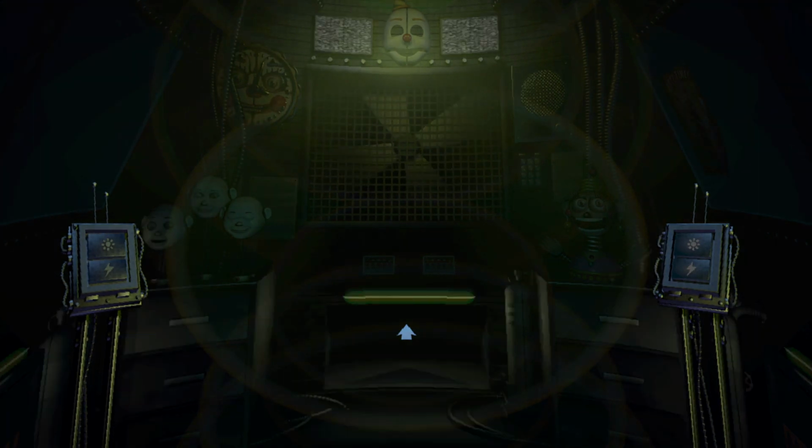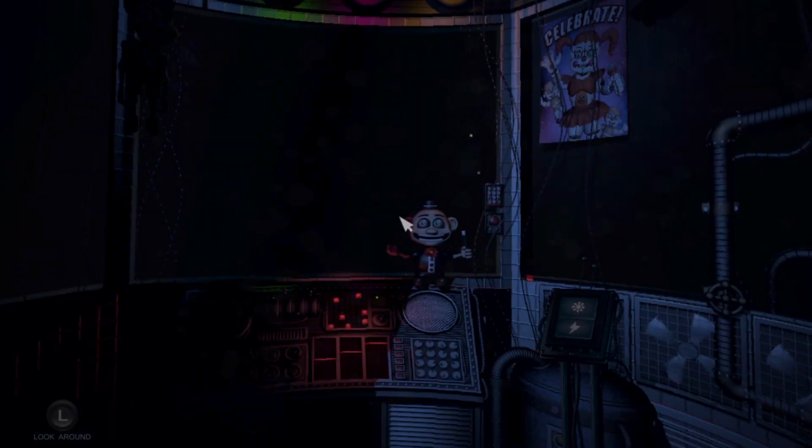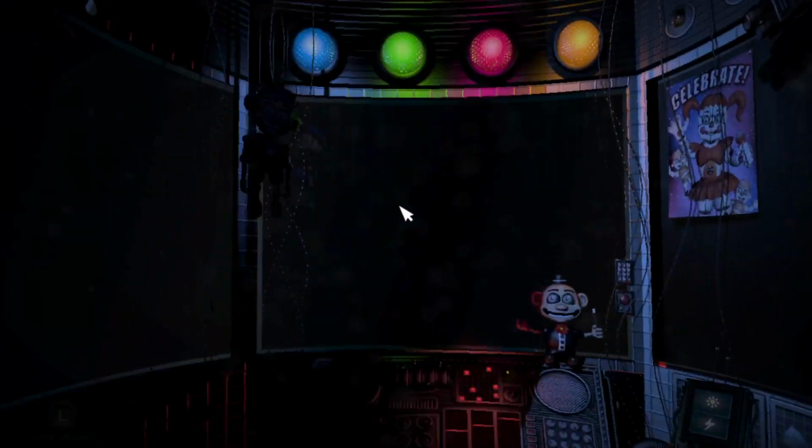In front of you is another vent shaft. Crawl through it to reach the circus gallery control module. Motion trigger, circus gallery vent. On the other side of the glass is Circus Baby's auditorium. Let's check the light and see what Baby is up to.